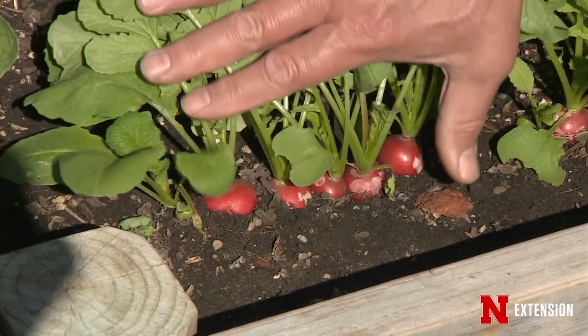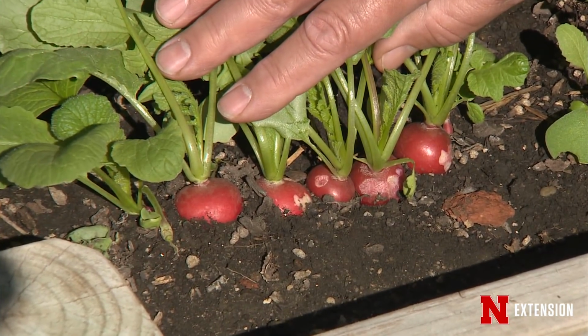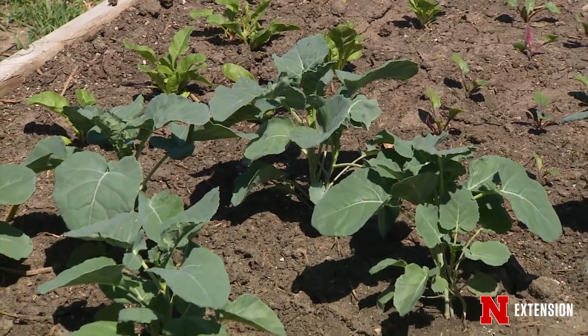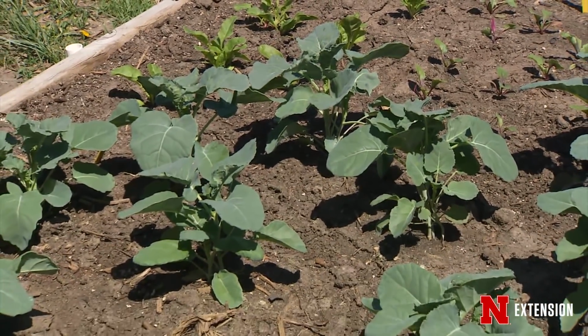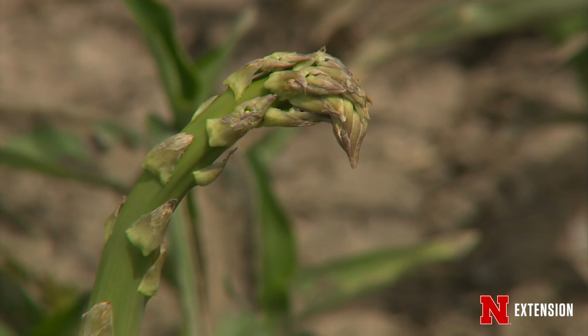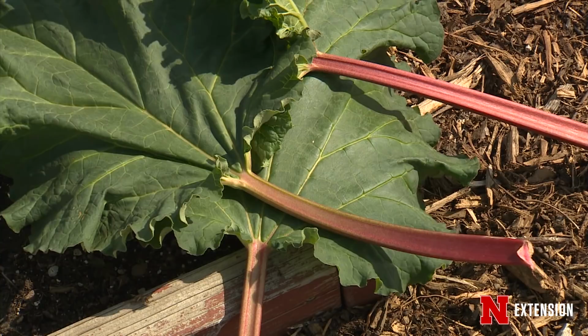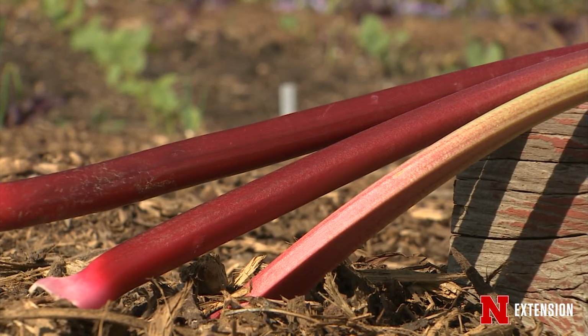One of the reasons we consider them cool season plants is they have a little bit shorter growing season, and they start to change some of their textures or taste as soon as the heat comes on. For example, radishes get a little woody, fibrous, and get that really bad peppery taste. Broccoli starts to bolt, which is the process of switching from a vegetative plant into its reproductive plant and starting to put seeds on. And asparagus and rhubarb start to get real woody and very fibrous and not tasty anymore at all once the warm season starts.